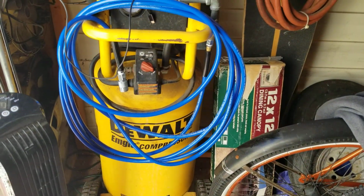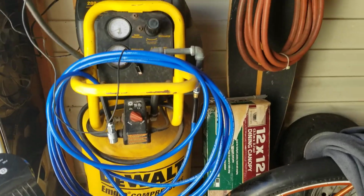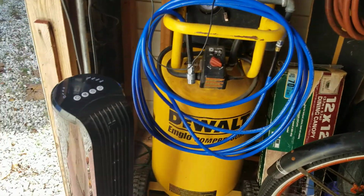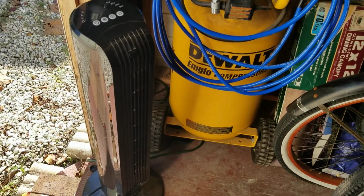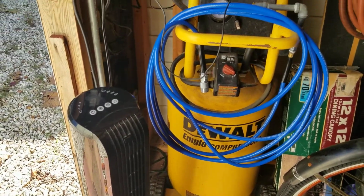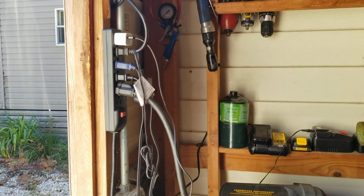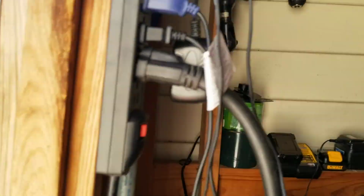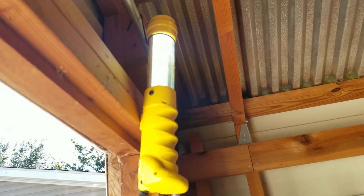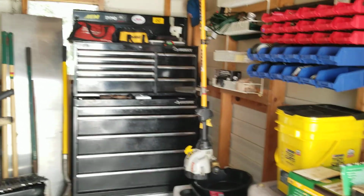DeWalt compressor that I got secondhand from my grandfather. It apparently needs a timer relay, but I can get on that later. Just turn the switch on and off. And then a fan that I had in my old house kind of keeps fresh air supplied in here. Eventually I do want to have AC. I didn't have power in here at first, so I mounted up a surge protector and I ran a power cord up to my deck over there. And then I use this for lighting at night. So there we go. That's my shed, guys.